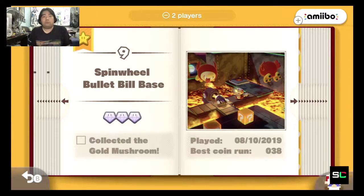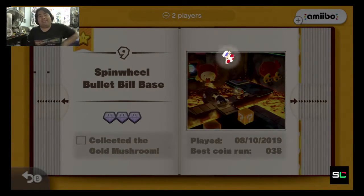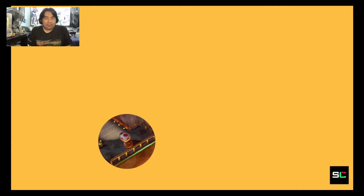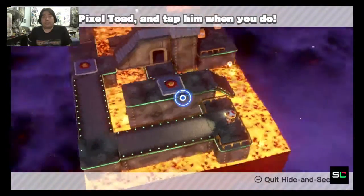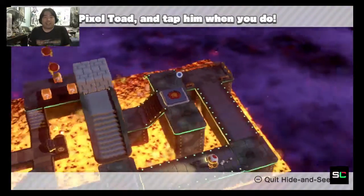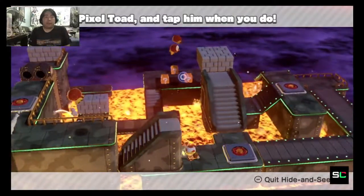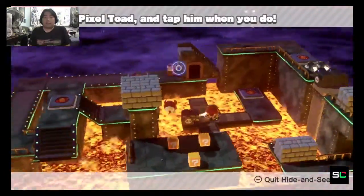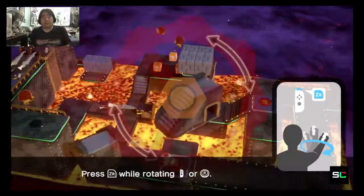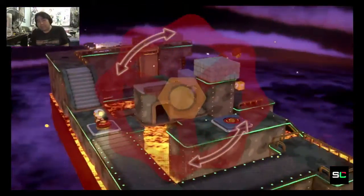Wait, there was a golden mushroom? Where? No, we had to play this again! Oh god! Okay. Let's find Pixel Toad first. Where is he? Let's walk around in here for his sound. Oh! I almost stepped off the edge. Oh my god. Do we hear him? I don't see a pixelated mushroom anywhere. Maybe he's behind one of those blocks. Maybe he's inside those tunnel areas. Nope. Okay.